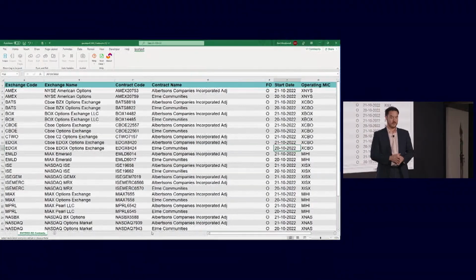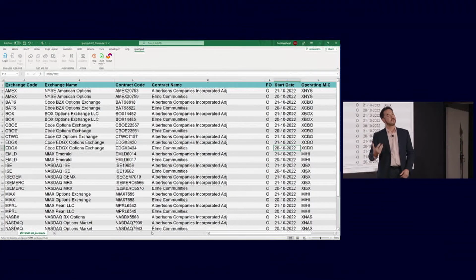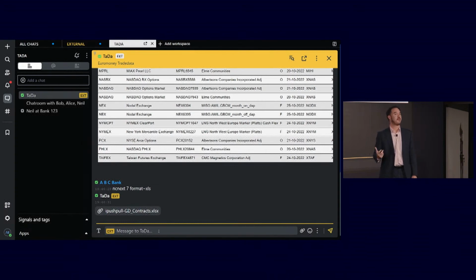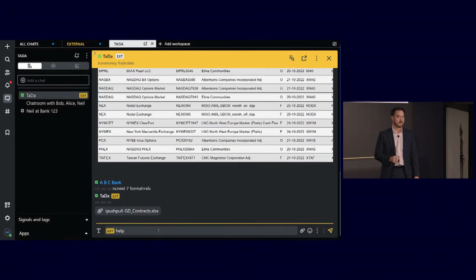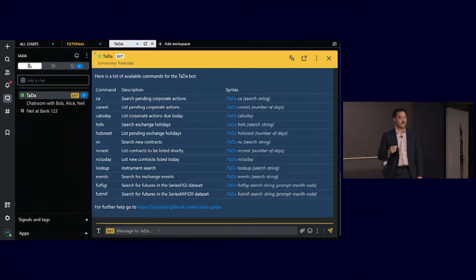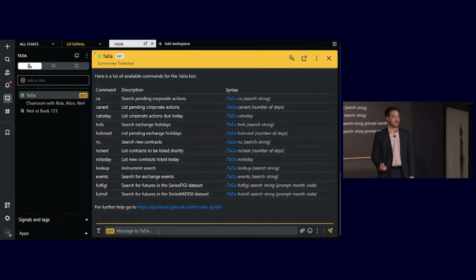And you see that Excel spreadsheet there. So later on, Alice then noticed she's actually got different details for TaDa, that Italian shoemaker, for her post-trade confirmations. She wants to check a FIGI, and if you're not familiar with that, that's a financial instrument global identifier. So there's a number of searches that she can do. So she looks at the help menu again to check what she can search for. And in this case, it's the series FIGI data set.